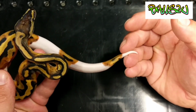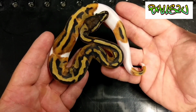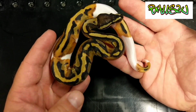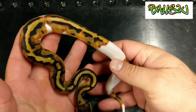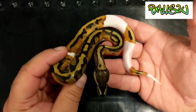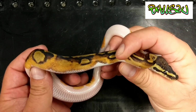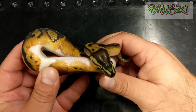Beautiful little white tail tip. I like my pieds to be about 25% white, just because then you can appreciate the pattern. Some people like high white pieds. Me, I prefer 25% white because that way you can just appreciate the pattern and the colours, especially the oranges that the pied throws out. Beautiful animals.